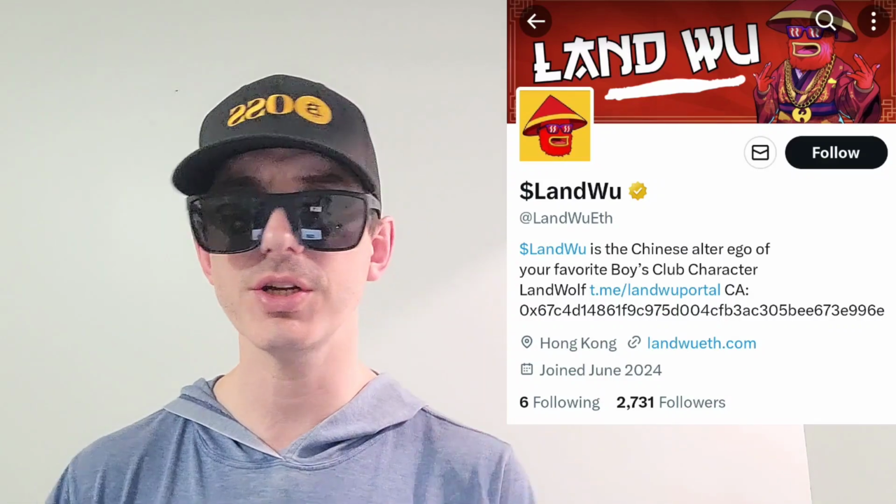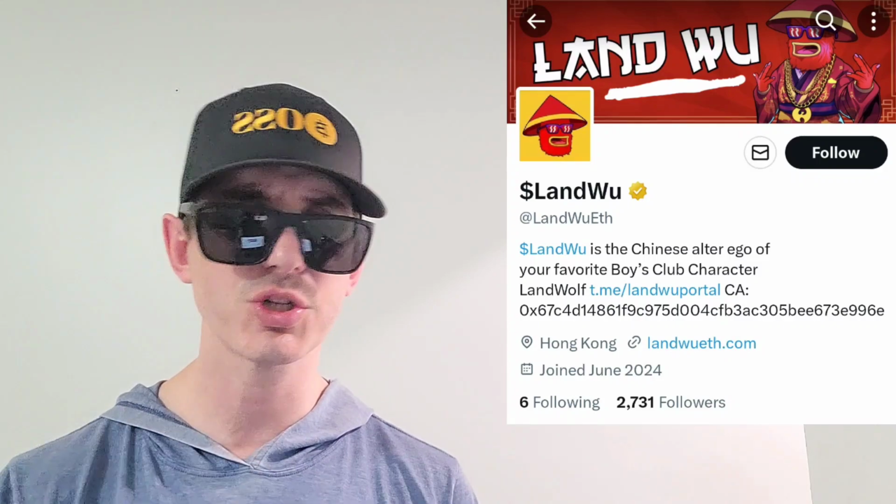So you could fund your MetaMask wallet, your Trust Wallet, your Coinbase wallet, whatever wallet you use. Fund that wallet with ETH, go into the dApps, find Uniswap, and then using the contract address that you can find right here on their Twitter. You can also find it on their webpage, of course, which is also on the Twitter there. Using that contract address, you would trade your ETH for the Landwu token. You may have to set slippage. We'll try to see if there's taxes in the tokenomics in a second here.